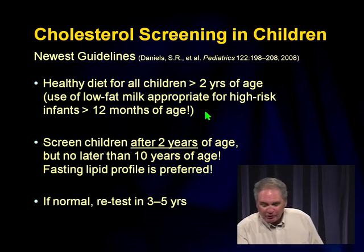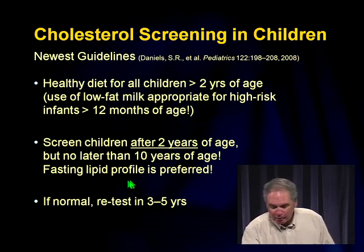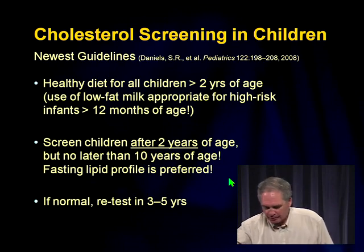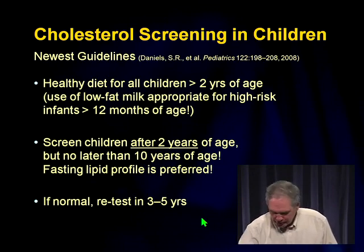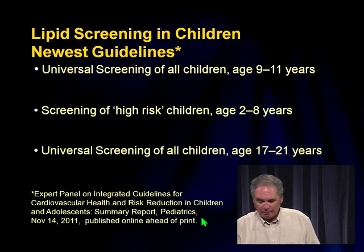Screen children after 2 years of age, but no later than 10 years of age. Fasting lipid profile is preferred. This was for high-risk kids, okay? If normal, retest in 3 to 5 years, okay? I'm going through this because I want to go here, okay?